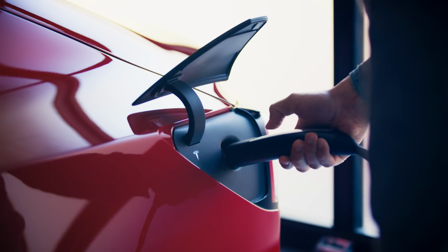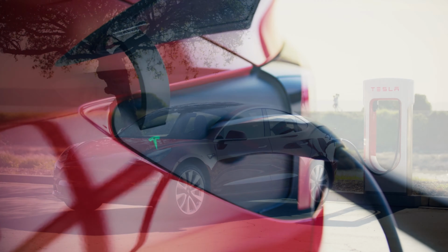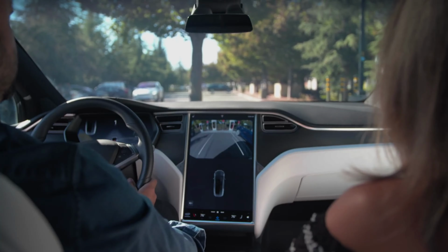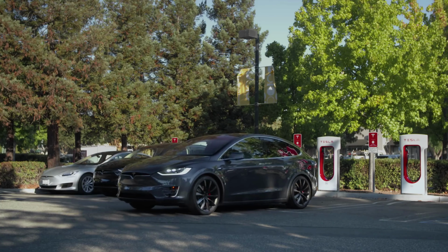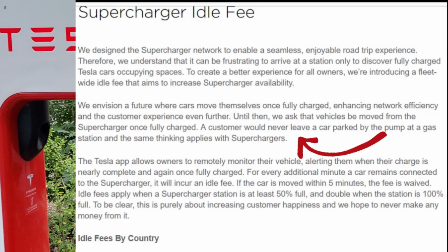In a concentrated effort to keep superchargers open and free, Tesla has implemented idle fees, which are nothing more than a way to get you to move your car when it's done charging so it's not taking up a spot. As Tesla states, a customer would never leave a car parked by a pump at a gas station, and the same thinking applies to superchargers.